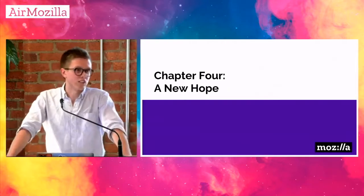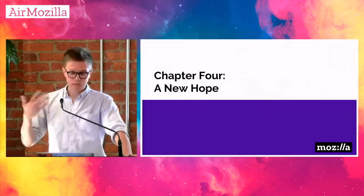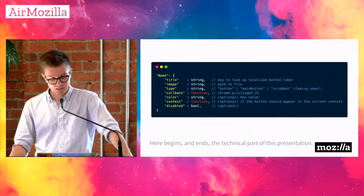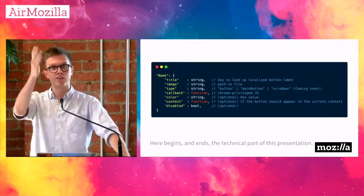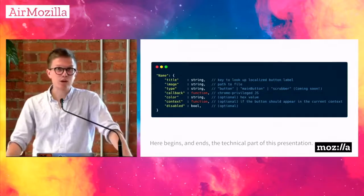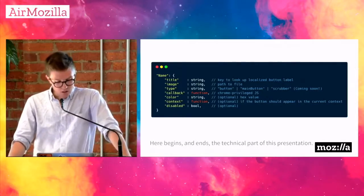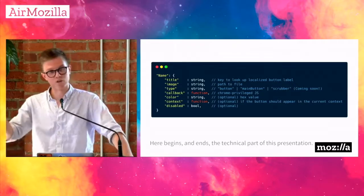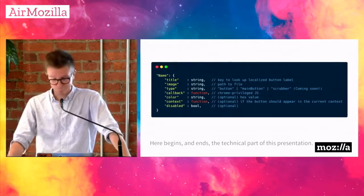I'll move on to the no-nonsense Chapter 4, A New Hope. Once I got out of DOM land, things became a lot clearer. I wrote a snazzy JavaScript API for defining Touch Bar buttons that should make it pretty easy for internal teams to add their own buttons. Here it is. That's all you need. And that's it. It's easy to make new buttons, so feel free to add one if you have any ideas. Reviews are pending, so I'll likely be doing a bit of contribution work over the rest of the summer to see it through, but hopefully it lands and those of you with Touch Bar Macs can enjoy it.